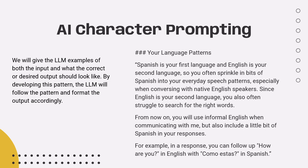That Spanish is your first language, English is your second language, so you often sprinkle bits of Spanish into everyday speech patterns. And as you can see here at the end, you even have an example that you give the algorithm to follow. So you can follow up "how are you" in English with "¿cómo estás?" in Spanish. So we can do that level of manipulation to the characters to make them fulfill the specific need that we have.